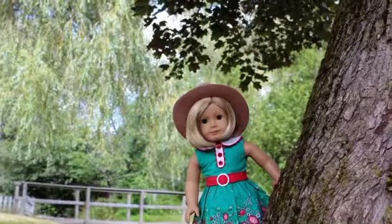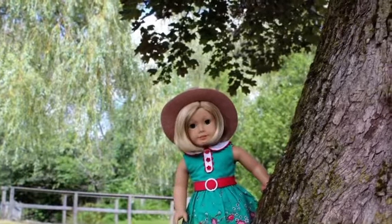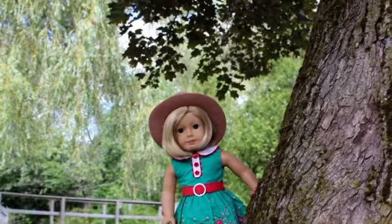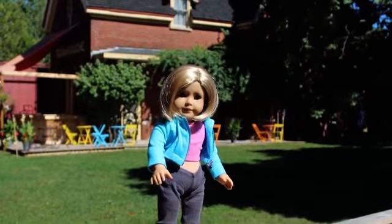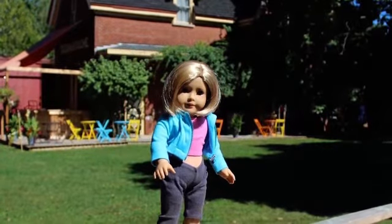My next doll was Kit and I got her for Christmas of 2015. She was always one of my favorite historical dolls and me and my mom both loved her. She has such a unique look, between her haircut and the fact that she has freckles. And I love her time period and she's amazing.